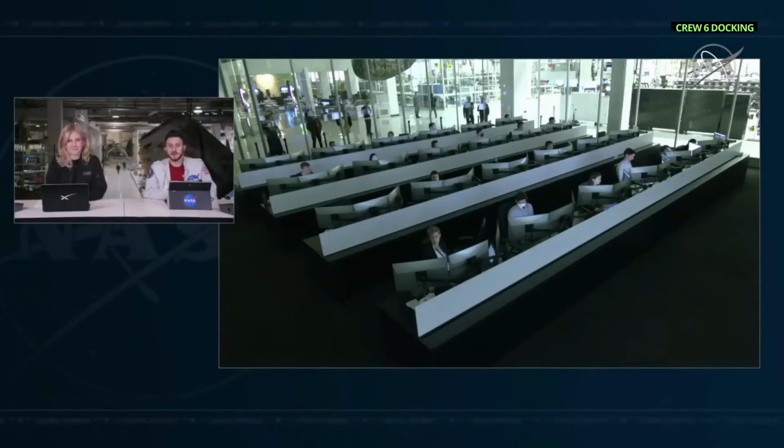Progress seems to be good for the crew aboard Dragon. Of course, Josh Cassada and Nicole Mann are inside the International Space Station monitoring. There are safeguards in place if needed, but right now we're looking pretty good. Once again, we'll bring those live views whenever we have them. Unfortunately, they're not available at this moment in time, but those visuals are not required.